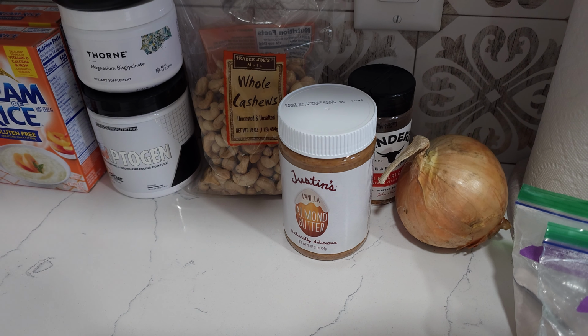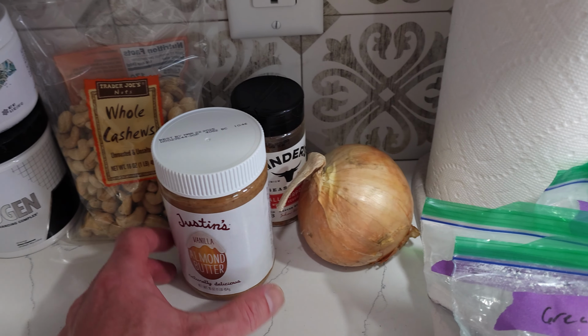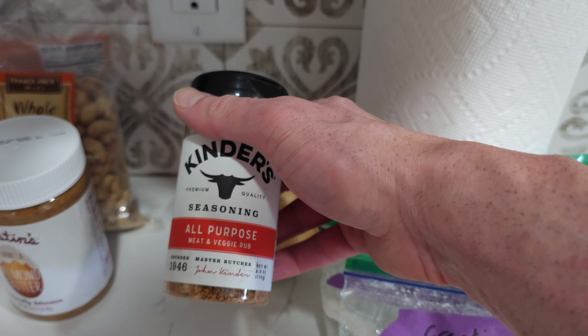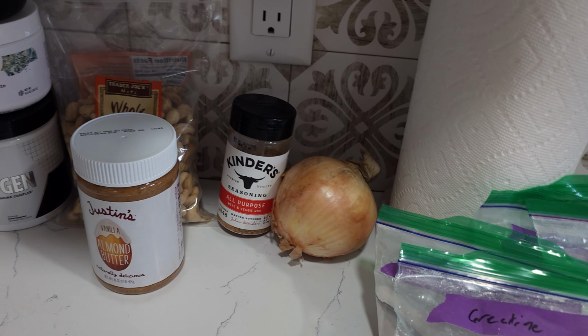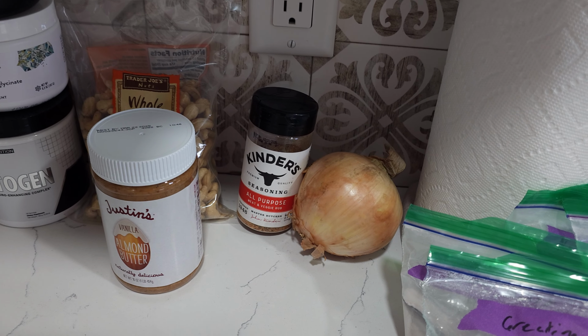So I don't want to worry about taking a jar of olive oil home at the end of the week. So I just went with this. And then this is just an easy all-purpose seasoning. So I'm going to have to get some meat later in the week. So I'm just going to get chicken and turkey stuff that I can cook on. They've got a mini stovetop kind of configuration.